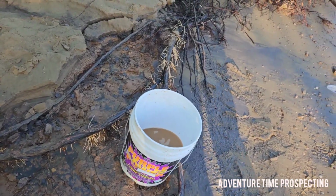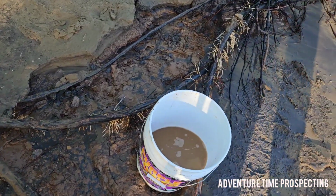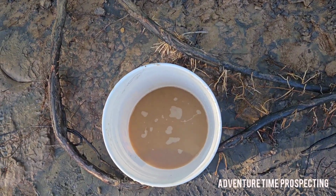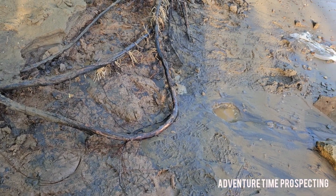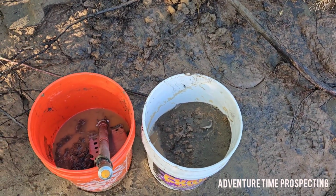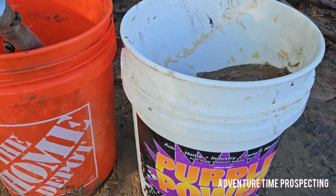Anyhow, I'm gonna fill this one up, finish it up, and then I'll check back in and we'll head to the house and get her rolling. As you can see, I didn't even scratch the surface, y'all. Look at that. And yet I have at least one solid 5 gallon bucket.